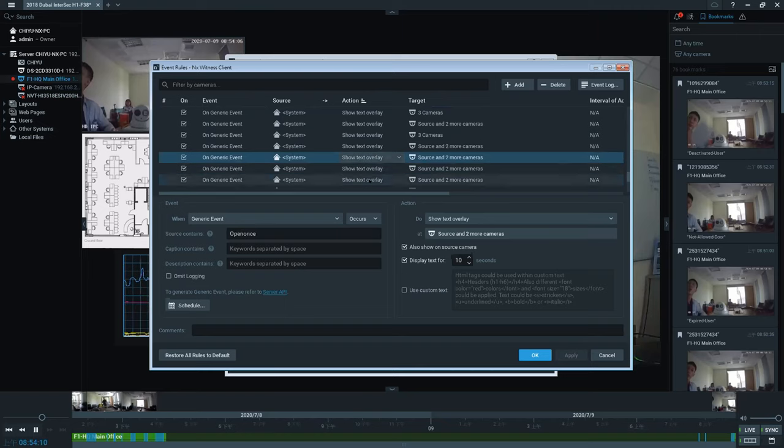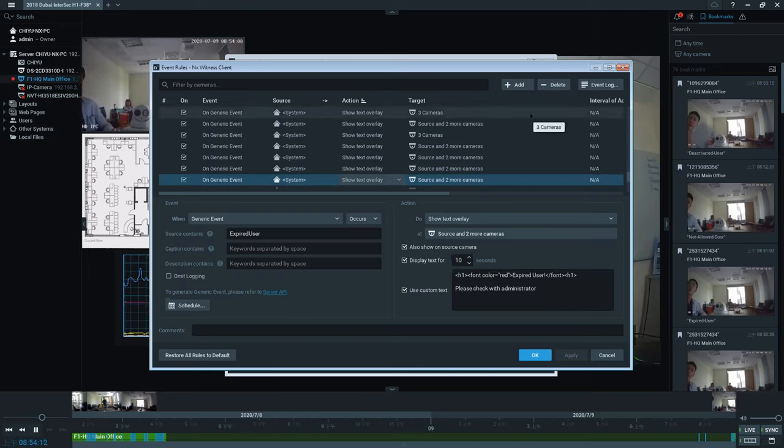So one thing that these guys are doing that's interesting, if you notice right there, is the ability to display custom text using HTML tags. So what Chiyu has done is actually create a custom text overlay. When you see the red that shows up and the text that's larger, they've created that as a header, with the font color red, so that the text overlay is very obvious for anybody who's looking at it. So you can customize the way the text looks on top of the video when there is an event where you want to show a text overlay for your operators and guards. All right, thank you.